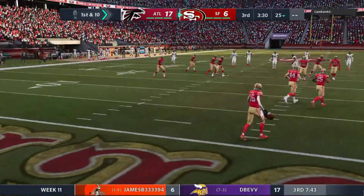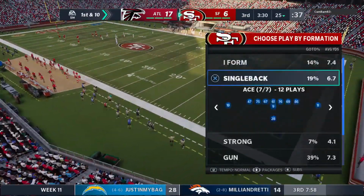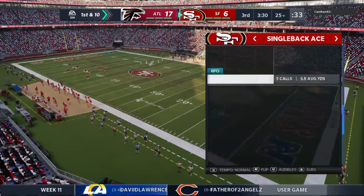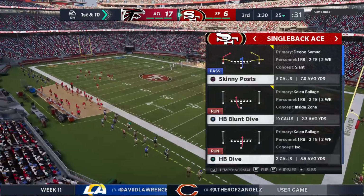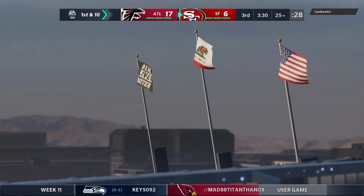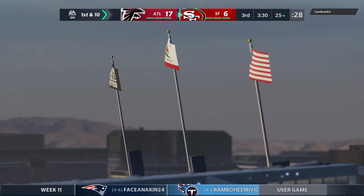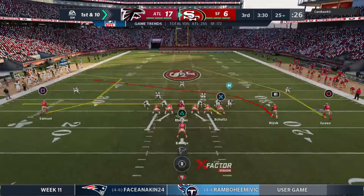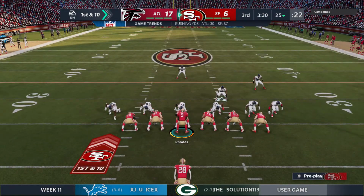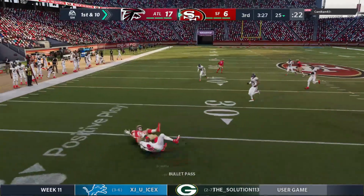Fair catch made at the 25-yard line. The Niners take over 1st and 10 at their own 25-yard line. The 49er offense set to get this drive underway. And last time this unit was out here, costly turnover, and then that turned into 6 points. They've got to make amends.